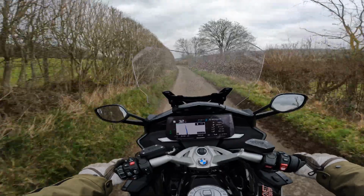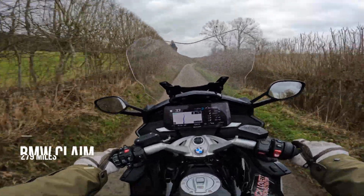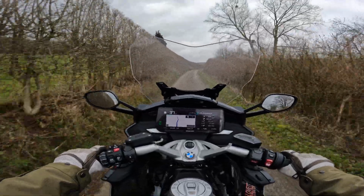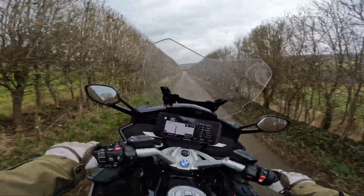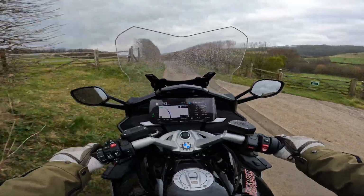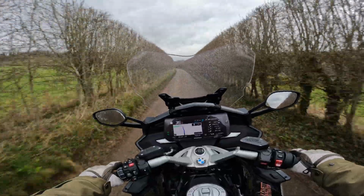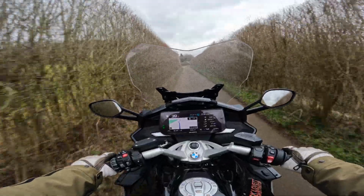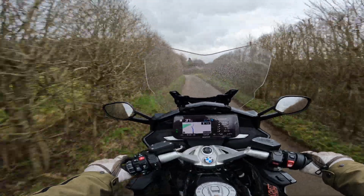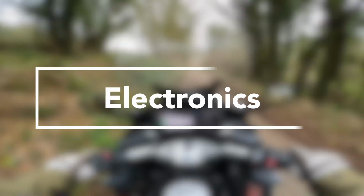Probably going to be pushing around 300 odd miles, depending on how you ride, how much luggage you've got, and how heavy handed you are on that throttle. I am really impressed with its flickability and how it handles. It always is a concern when you look at the weight of a bike and you just think how it's going to handle. I can definitely let you know you ain't going to have any dramas handling this motorcycle at all. Let's move on to the electronics of this bike.